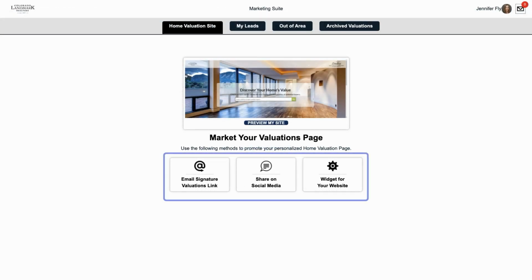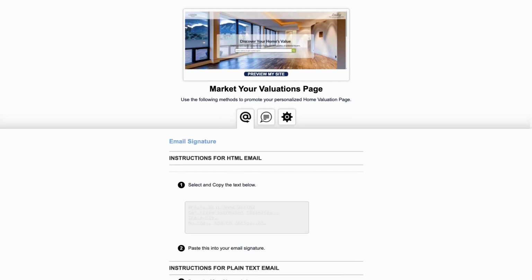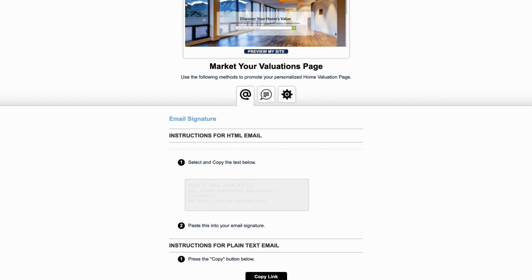Now, how can we share this out with people? Well, there's a few ways. One is we can select email signature. And this is a way for you to put this link into your email signature. And you can see it right here. If we highlight this, this is a link. We can click on it and it will take us to our home valuation site. So we can copy this and paste it in our email signature.